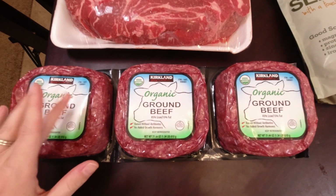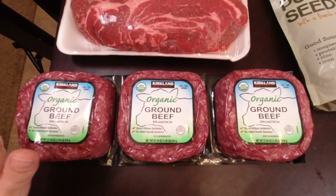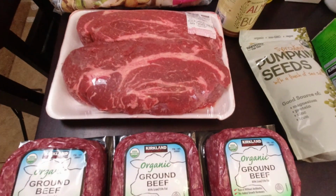And I already have like 4 or 5 of these squares in the deep freezer, so I just grab at least one of these every time we go just to add to it. And that's it for the meat for the month.